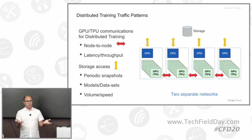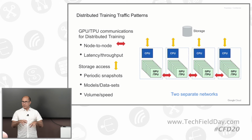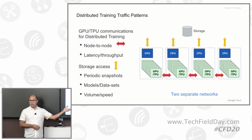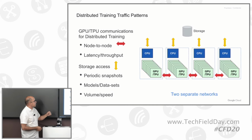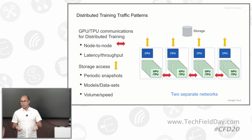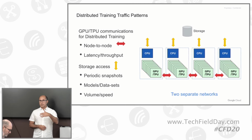This is a GPU to GPU network, or in the case of the TPUs, we basically put them all into a 3D torus, and it's basically a much more bandwidth capable network. But in any case, you have that red network that you need to provision. The other task for the people who are building infrastructure for these purposes is to actually create a connection to the rest of the world.